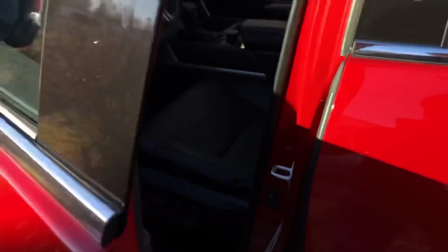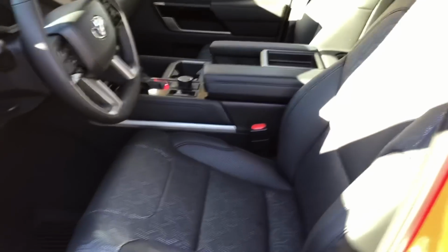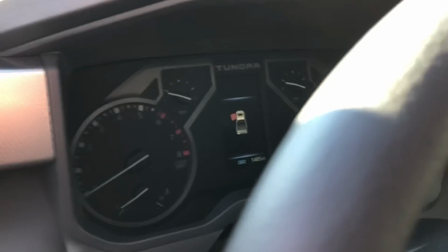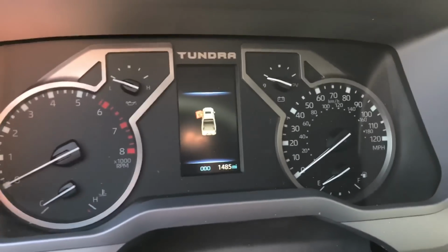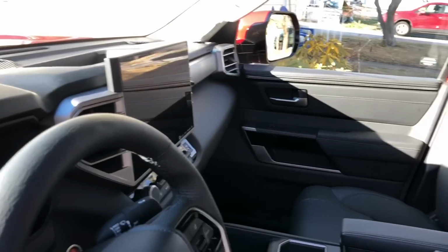Big screen in there. Seat moving automatically. Way too close to the steering wheel for me. So it has the old school, we'll call it, gauge cluster. It doesn't have the digital one, but that's fine. It smells like a new truck in here. Oh, dude. No moonroof. No pano roof.